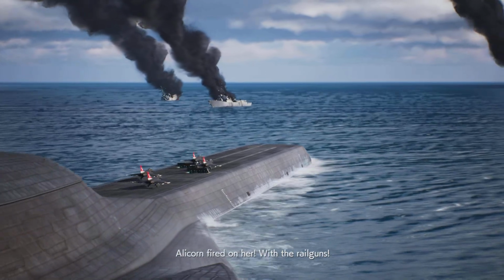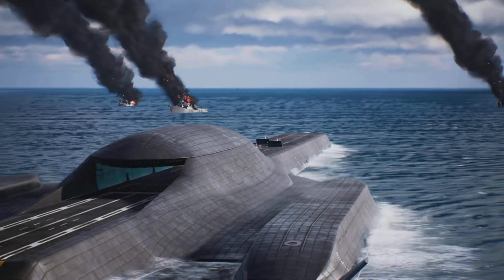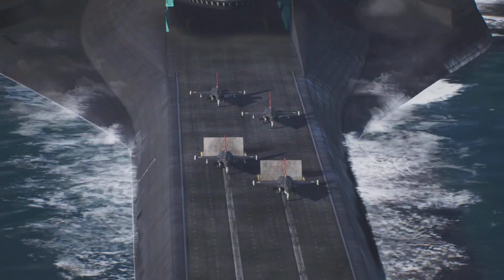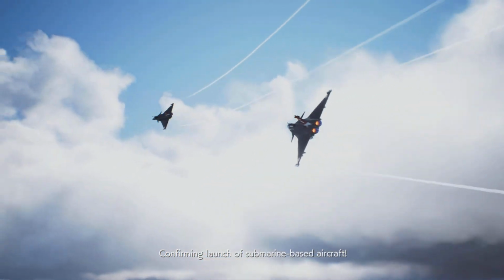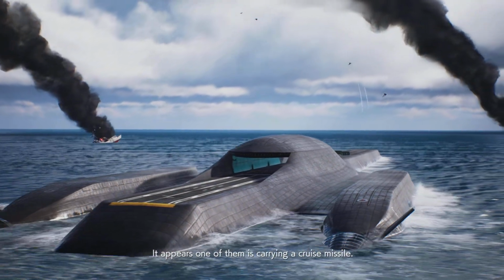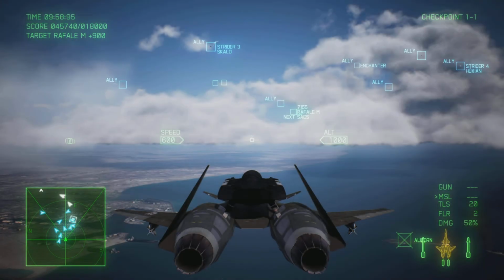Alicorn fired on her with the rail guns. The landing ship's on fire. It's gonna sink. Submarine-based aircraft. Four bird. It appears one of them is carrying a cruise missile. What? What in the world? What happened?